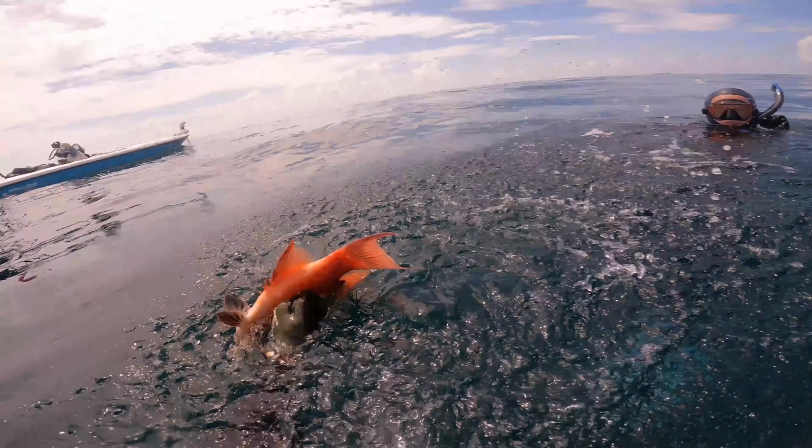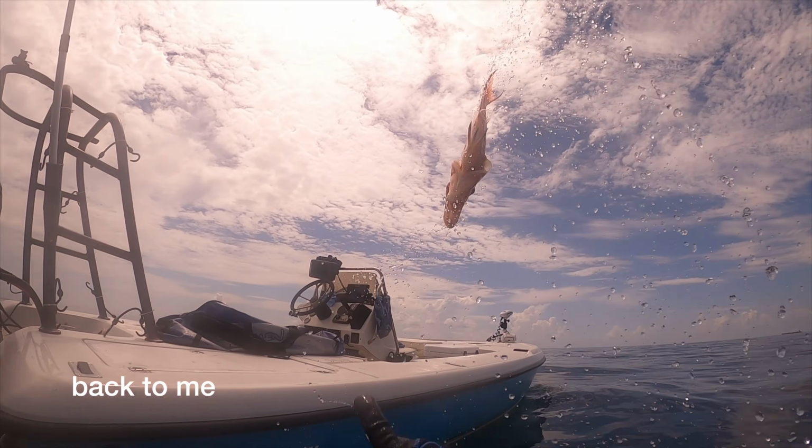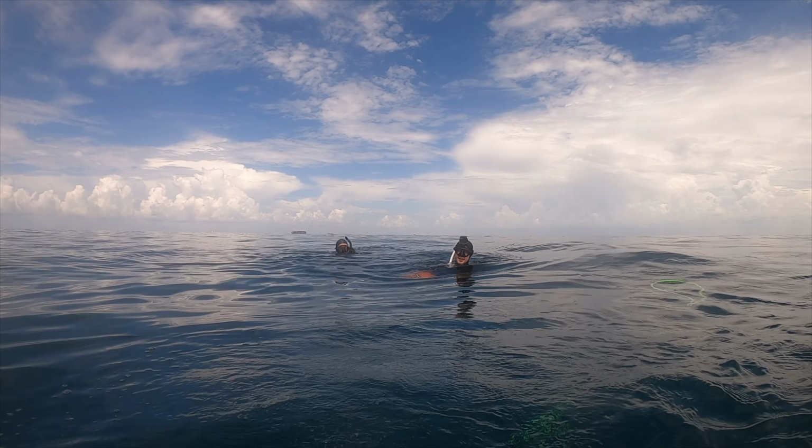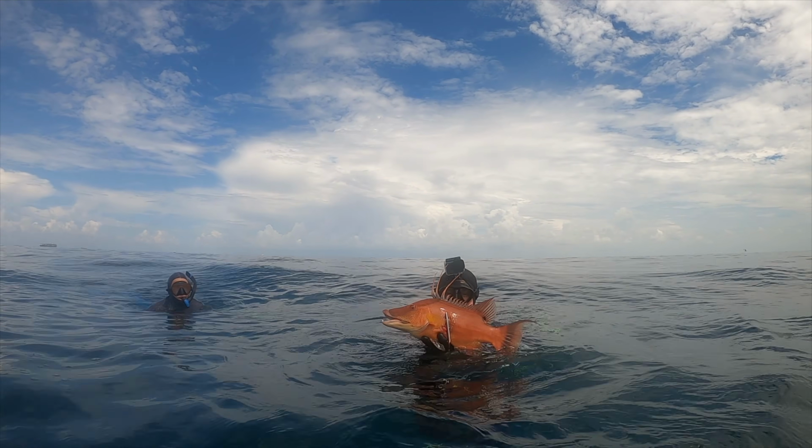It's getting really sharky. That's my other fish. At least 2 or 3 bulls going crazy down there. Really? Oh, that's a nice one. That's, I think, the biggest one so far. It's a nice fish.